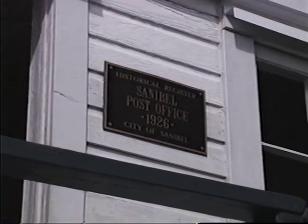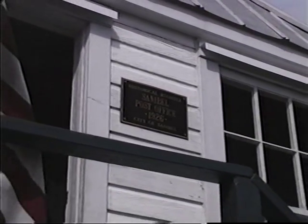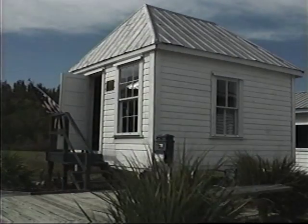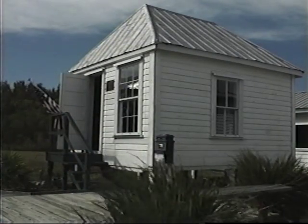And we moved the old post office, which has boards in there probably 100 years old. It got blown down in three hurricanes, and we had to go back in the swamp and bring it back out and put it back together again.